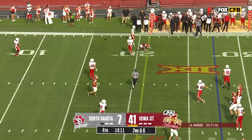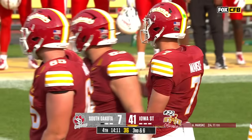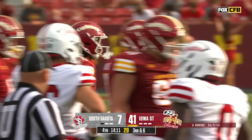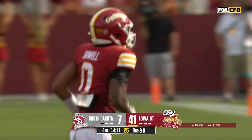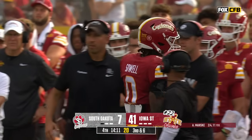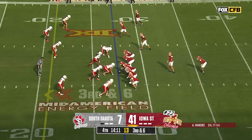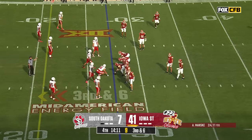That pass is incomplete. Thrown at the feet of Chase Sowell. Sowell, the redshirt junior out of Humble, Texas. He's a big find out of the portal. He played at East Carolina the last 2 years after a very brief stay in Colorado with Deion Sanders. He was cut. But he really impressed people at East Carolina, and a great pickup given the loss of Higgins and Noel for Iowa State. When we talked to the coaching staff, they said Colorado tried to get him back after he played so well. They did.